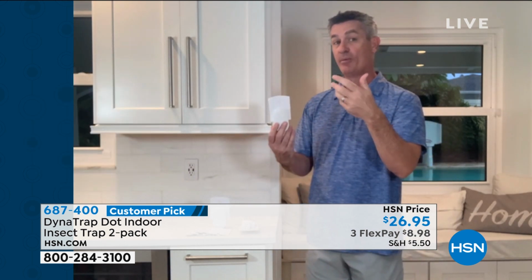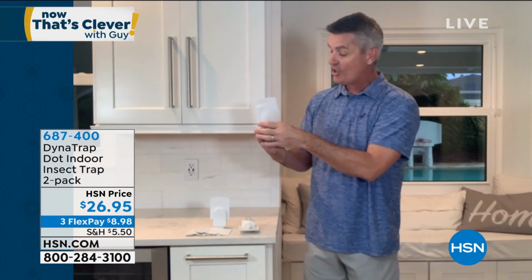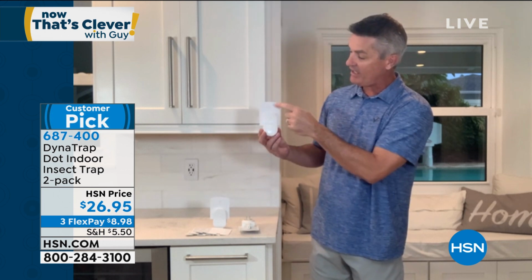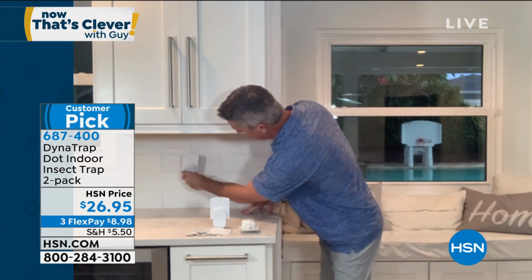So think about this. All those bugs that could have been biting, they could have been in your house or flying around while you're sleeping. You never, ever see them. This is what's so cool about it. You see that nightlight, you see the white card. It's perfect. And look how great it looks in there.